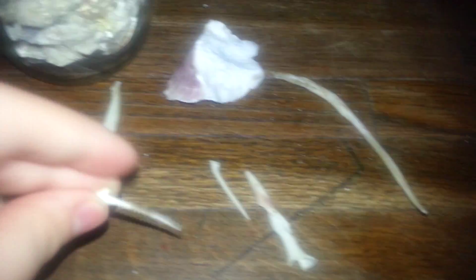Comment down below if you know what this is from. I think it's the end of a stingray tail. And then comment down below if you know what tooth this is. And also, the shell's so pretty. I like the shell. It's really pretty and cool.